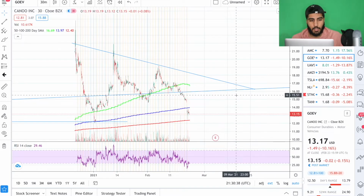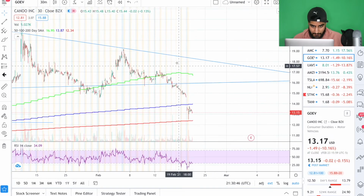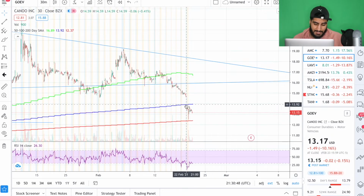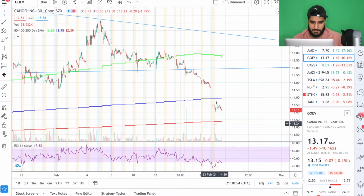Next stock of the day, we're looking at GOEV on the 30-minute time frame. So Canoo got crushed today. It was down 10%. And so if you're just looking at it on a technical basis, we broke down from our 50 and our 100-day SMA today, and we almost back tested our 200-day, which would have been a nice opportunity to actually scoop up some shares.